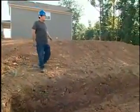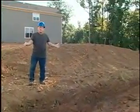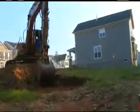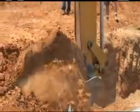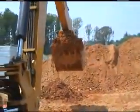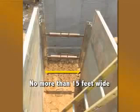So, what exactly is an excavation or a trench? Well, an excavation is any man-made cut, cavity, trench, or depression in an earth's surface that is formed by earth removal. So, a trench is a type of excavation, no more than 15 feet wide, which is measured at the bottom. And generally, the depth of a trench is greater than its width.